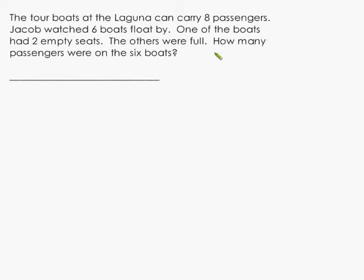Okay, sounds tough, right? There's a lot of words here. You've got to be a good reader to be able to tackle these. But if you just think about it in steps, it's really not that challenging. All right, we know we're trying to figure out how many passengers were on the 6 boats.